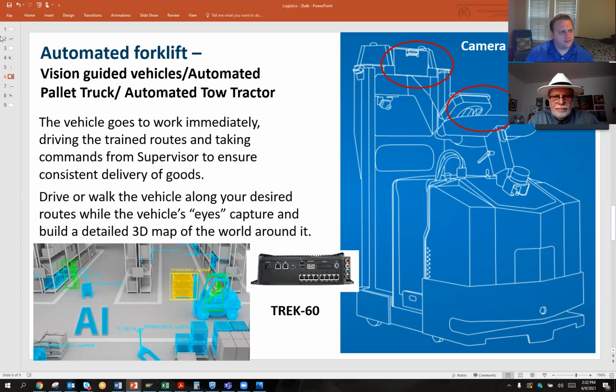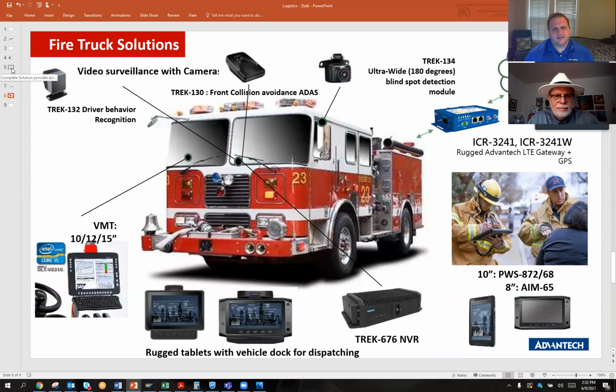Very nice. And then a little bit of a deeper dive, because not only do warehouses need to have some connectivity, but also government vehicles as well. We're seeing more and more. So as you can see on the top, we have the cameras. That's also very big when it comes to fire and police as well, getting to the shortest way.